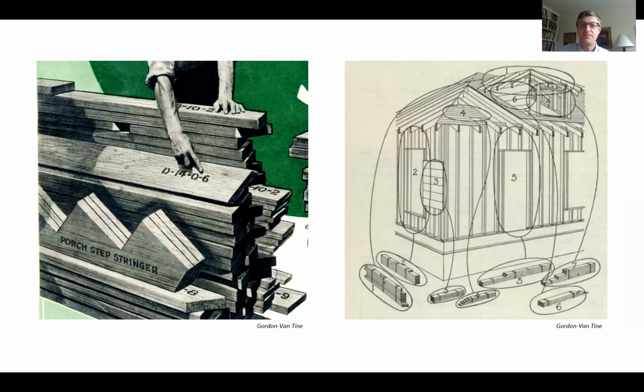These images from Gordon-Van Tine catalogs show how their lumber was frequently stamped, which even sometimes included written labels, such as porch step stringer, as we see on the left here, to aid in the identification of each specific piece. On the right is a diagram of how all the labeled pieces would be bundled together to correspond with their specific use and location on the building as it was being built. For example, if you're working on the roof dormer here, you know you need bundle number 1 for the framing of the roof, bundle number 6 for the wall sheathing, and bundle number 7 to frame in the window. They tried to make it as easy as possible.